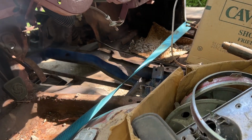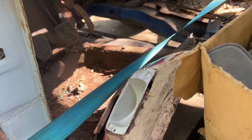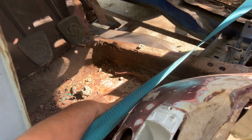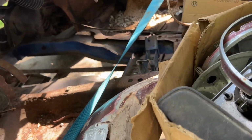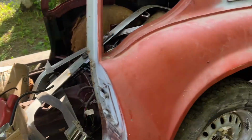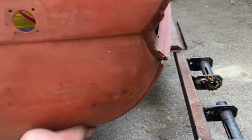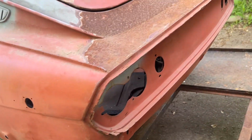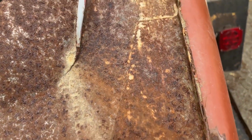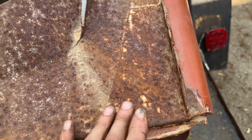I checked most common places where they rust, and it looks good. I'm not sure if there's something there covered well. It's been patched. The pores have been patched with some flat sheet metal, so we're gonna have to look at it underneath. But yeah, she's in pretty good shape. I think that's patched too. Oh. Yeah, there's some invisible patches.